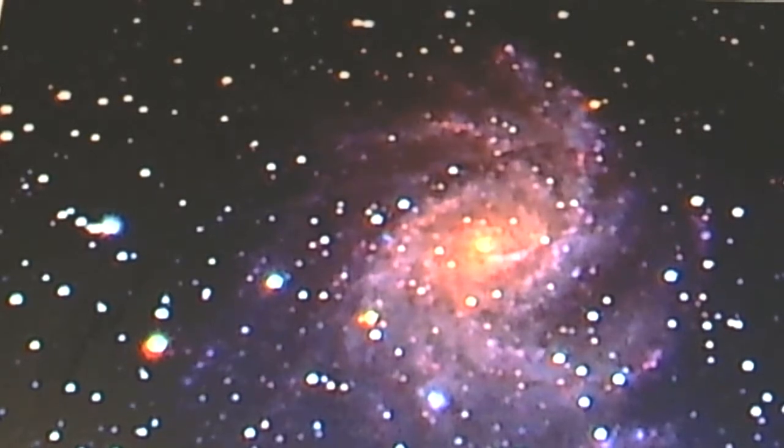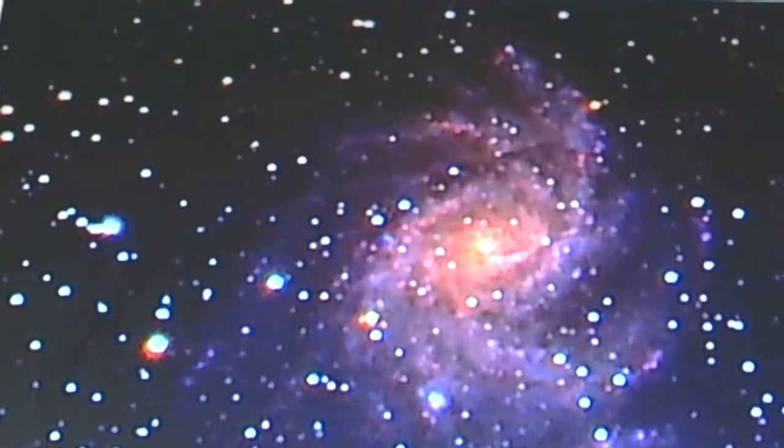I just don't like the way the colors showed up on this, and I don't know if I can do much about it here with the color controls. It doesn't really want to. That's a little bit better if I turn that down a bit, but I'm still not getting quite the color out of it that I want.